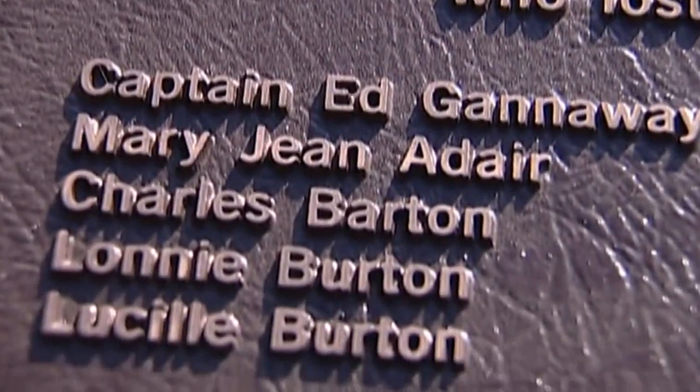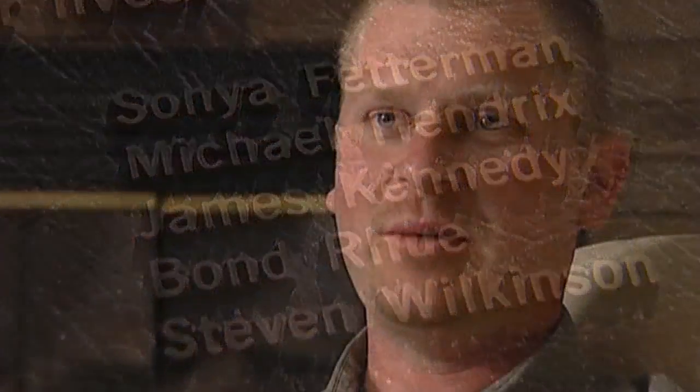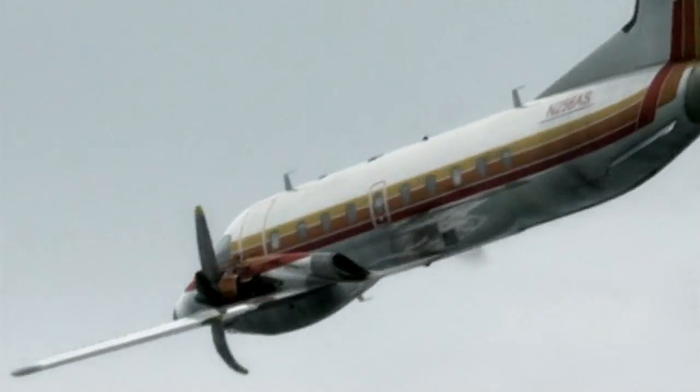You know, I wish this had never happened. I wish I could go back in time and fix it and take care of it, that it didn't happen. Out of the thousands of parts on board an Embraer Brasilia, a simple small cork was the key to a horrific accident.